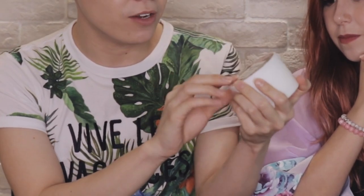So this is what it looks like. Beautiful packaging, I would say. Really, really pretty. Inside, you get a little spatula. We've used it already. Yep, we tried it last night. So this is the protection, and this is how it looks inside. Once you put it on your skin, it dissolves into an oil, and then you massage it into your skin.